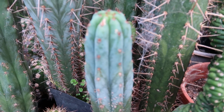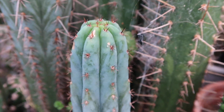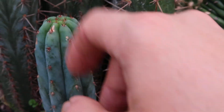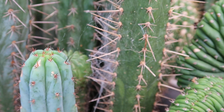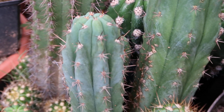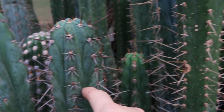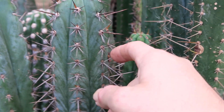This one here, shorter spine version, sold as macrogonus too. But yeah, brown spines, you see a pattern there. This one here, macrogonus. If I have to pick one, I'm pretty sure that this is what macrogonus was about.